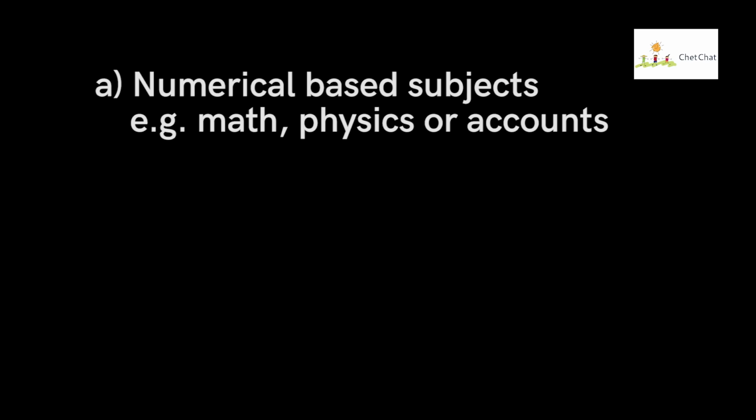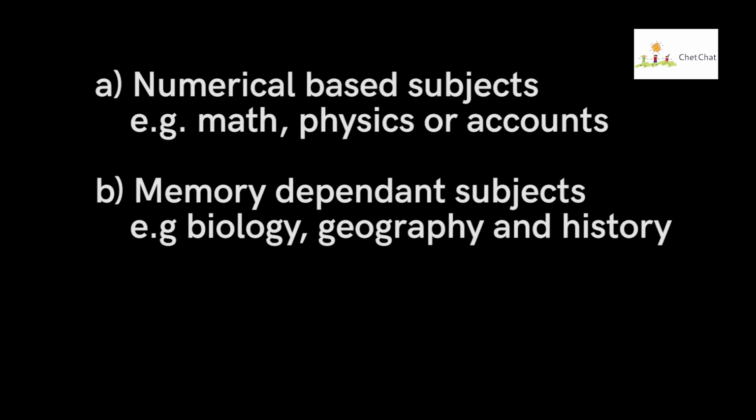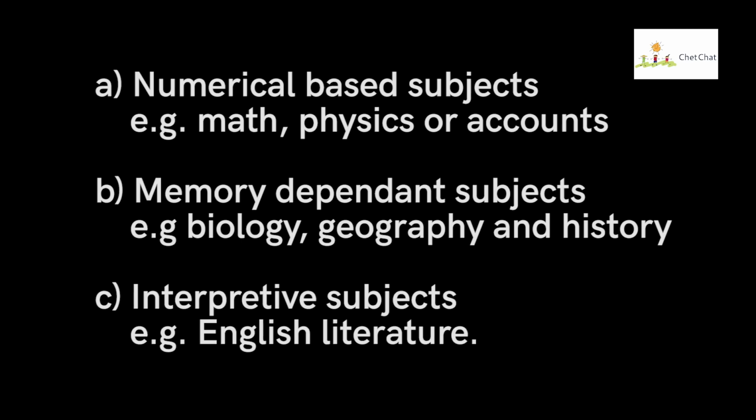Plan number 3. What if you want to study multiple subjects on one day and you feel that's what works for you? There are typically 3 kinds of subjects. Numerical based subjects, which is typically math and physics, etc. Memory based subjects, which are biology, history, geography. Interpretation based subjects, for example, literature.